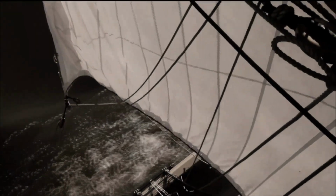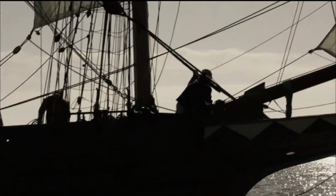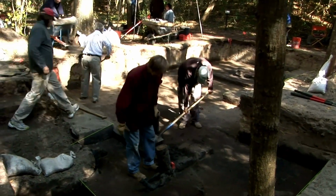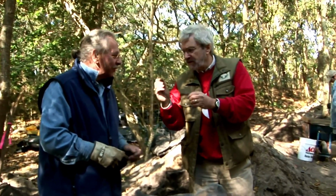The story of England's early attempts to establish American colonies, including the famously known lost colony of Roanoke, is a compelling saga of vision, struggle, sacrifice, and mystery, centered on the Outer Banks of North Carolina. First Colony Foundation has worked to combine archaeological and historical research with public education to more fully understand and interpret these early first steps in the European settlement of what would become the United States.